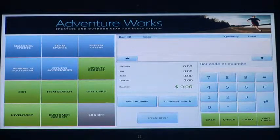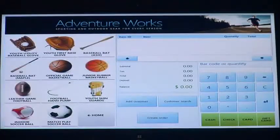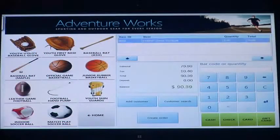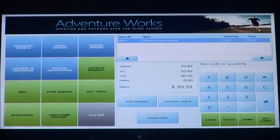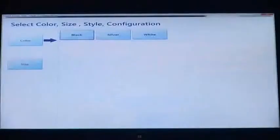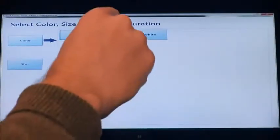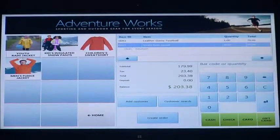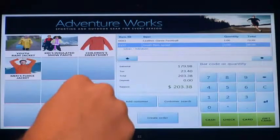So if we go through a few examples of how we can use the application, you'll notice that you can graphically represent all the different items in your database. You can pick an item such as a football. You can also go to different departments, and you can also bring up items in a number of different ways. In this case, if I happen to choose a jacket, it's going to allow me to choose the color. It's going to allow me to choose the size. And these are some of the typical things that you would do with the point of sale application.